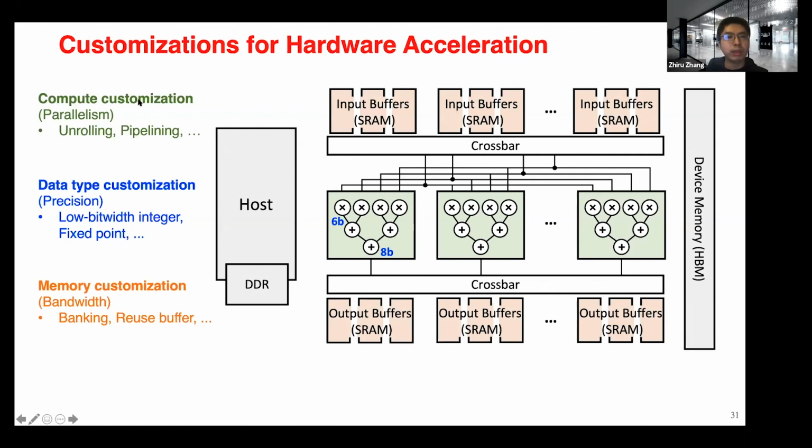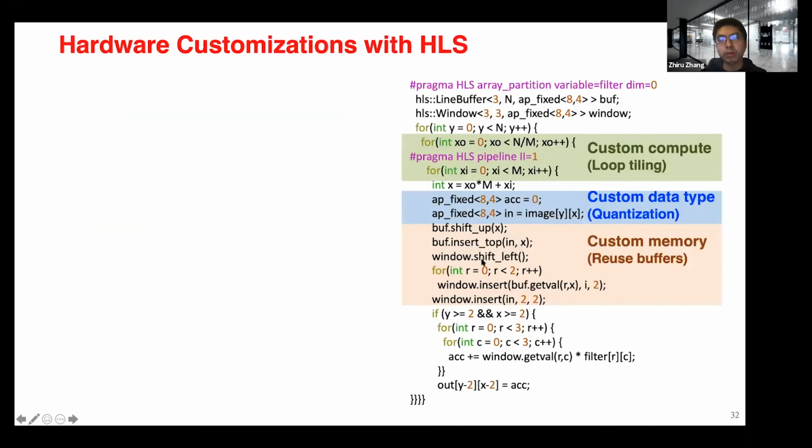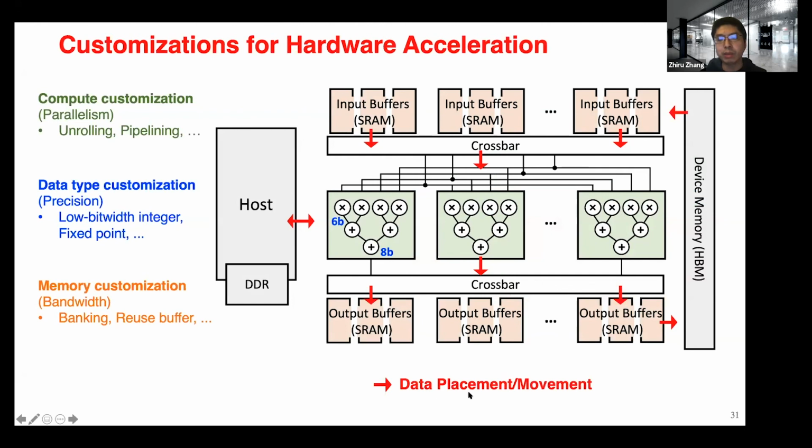If you look at these many different customization techniques, they don't just work in isolation. There is some interplay between the different customization techniques. One of the most important and interesting aspects is how the data gets placed and moved between this customized storage and the compute units. So we also provide a programming interface to capture this kind of interdependence, or data placement, between these different customized units.